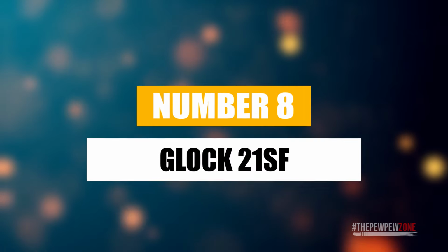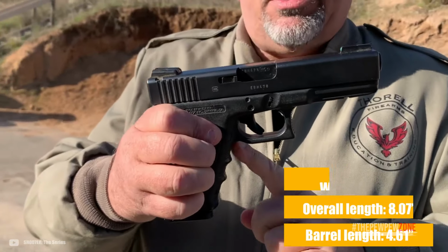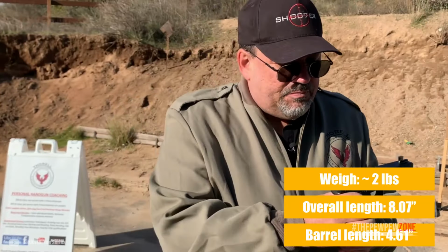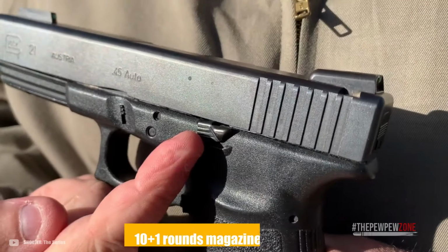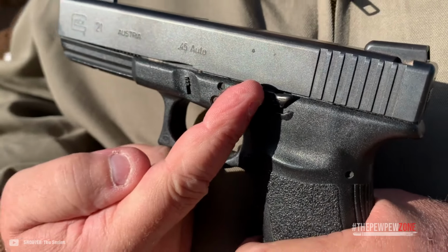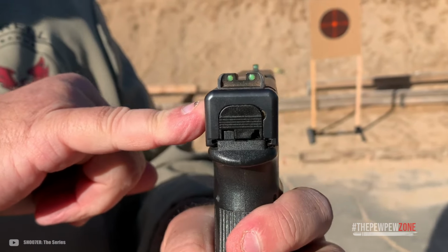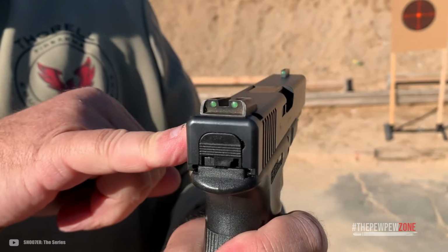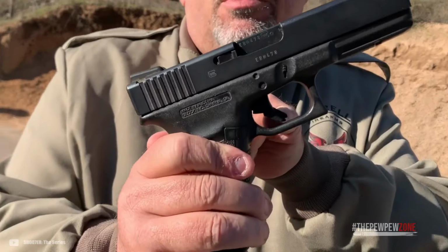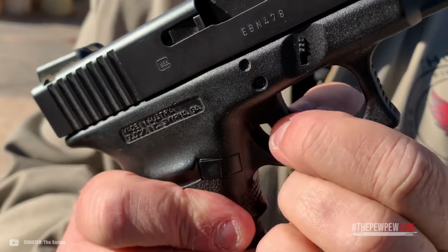Number 8, the Glock 21SF. The Glock 21SF comes with a barrel length of 4.61 inches and an overall length of 8.07 inches. It weighs a little less than 2 pounds and has a capacity of 10 plus 1 rounds with standard magazines. The frame is made from polymer and very durable. The barrel is cold hammer forged and sports a nitride finish. This gun is one of the most reliable on the market. Also, it's California compliant if you live in the state. The Gen 3 model features a modified grip for finger placement, making it better to shoot for those with smaller hands.